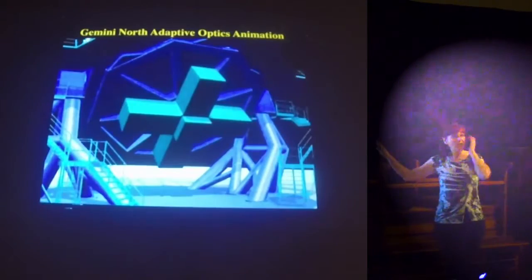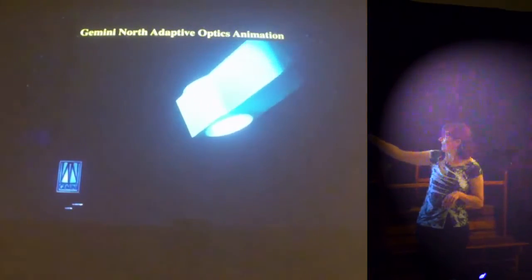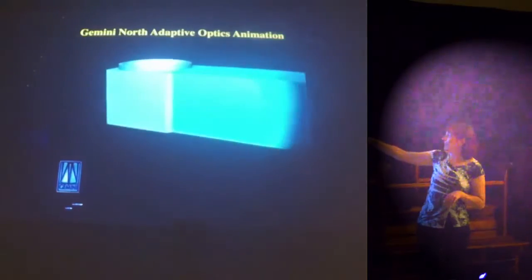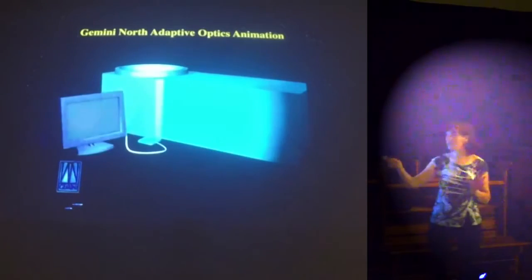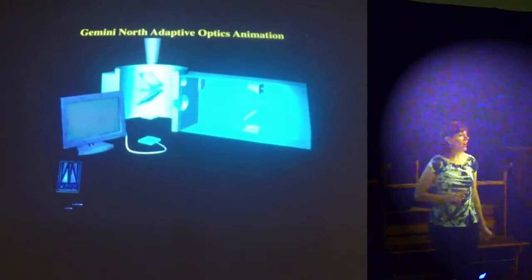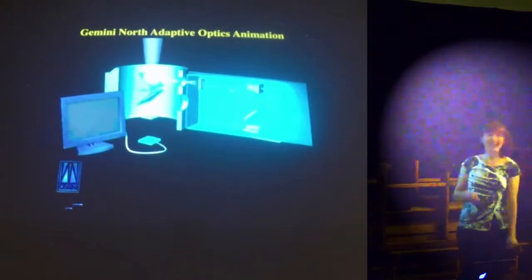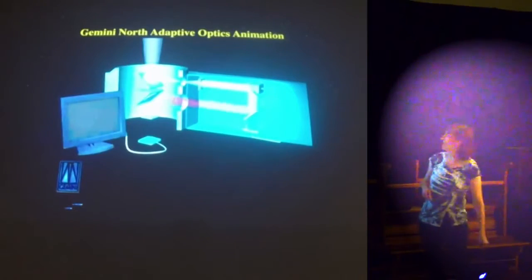It's a rather old animation made by the Gemini telescope, but you can see the light coming in the telescope, coming around to the back end. They have a nice system where you have multiple instruments on the telescope at any given time, so you just pick which one you want to use. We're going to pick the AO system here and get a little cutaway view. My colleagues and I do call this the potato chip movie. You will see why in a moment.